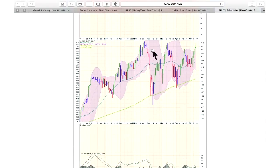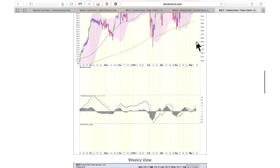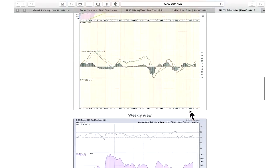And the point I want to show you here on the Russell is we are right at the level now where the Russell looks like it's trying to break out to new highs. And so if we were looking for friction, this is a great place to look for it, because now it has to explode to all-time highs to get there. I actually think it will get there. And I'll show you why on this particular chart in just a second.